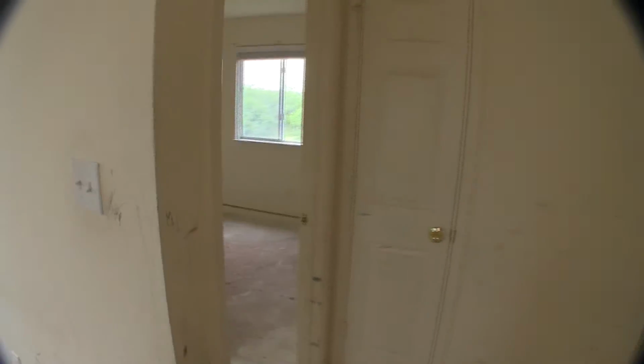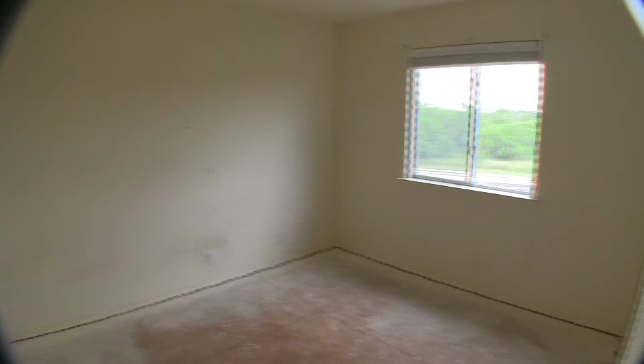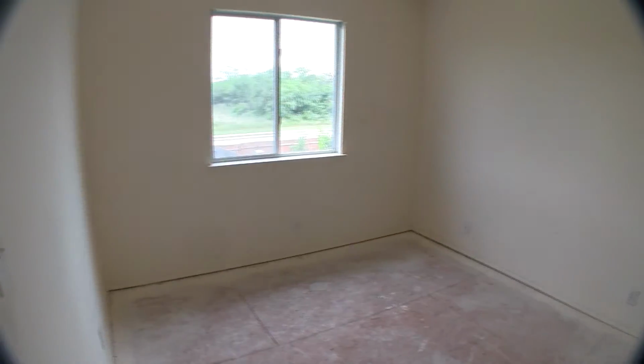Now up at the front of the upstairs, or the back of the upstairs rather, we have bedroom number two. Bedroom number two also will need a fresh coat of paint and will need some flooring. Next to that, we have full bath number two. Shower and tub combo, very clean, single vanity. Needs a fresh coat of paint and some flooring, and then bedroom number three. Bedroom number three also needs a fresh coat of paint and some flooring, and that's about it.